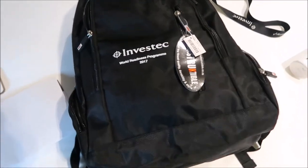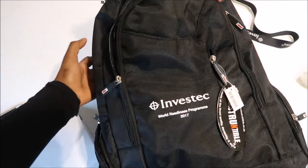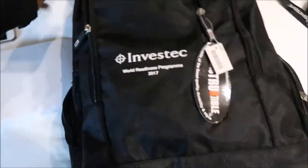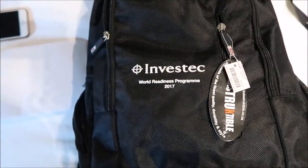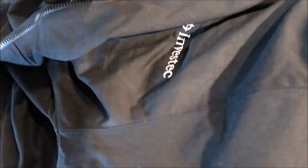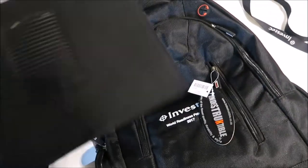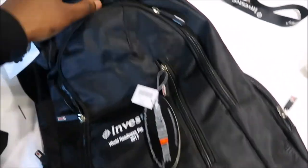So guys, yeah, I didn't do an unboxing of the bag that we got. It's a really nice backpack. It says Investec World Readiness Program 2017, and we got a hoodie which says the same thing once again, and it's just got the Investec name and the logo in the front. And then they gave us iPads, but this is just to use for the week, so glad I have my own.